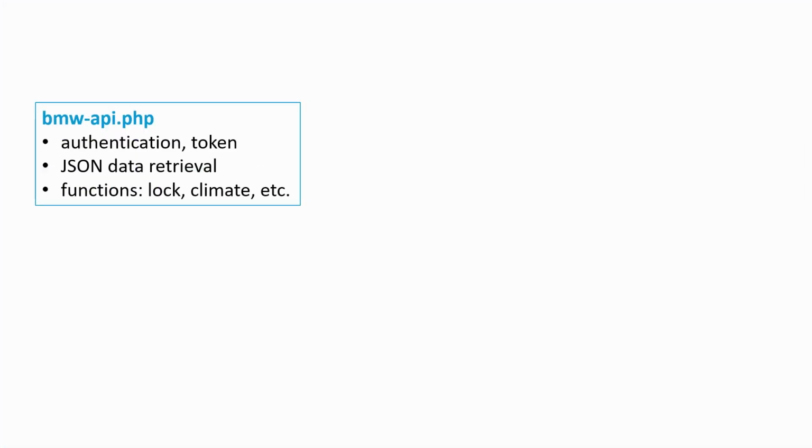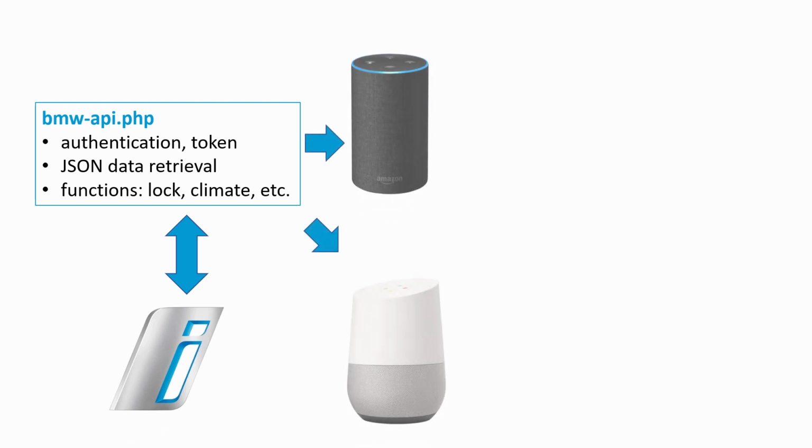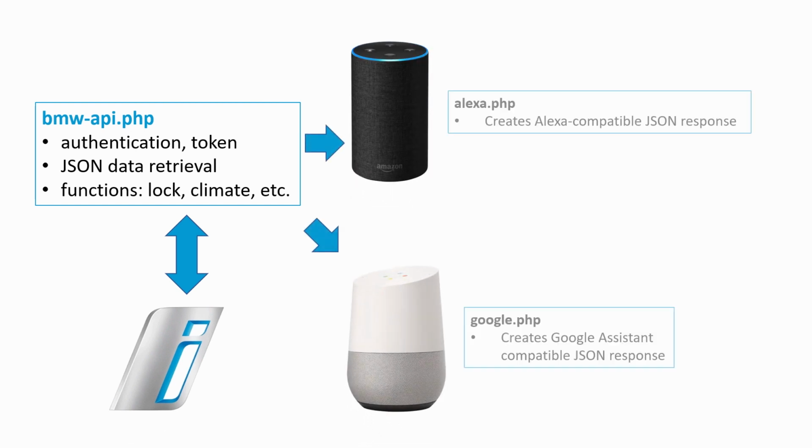Taking a look at how I broke down the code, BMW API handles the authentication, token, JSON data retrieval, as well as outgoing remote functions like lock or climate. It's what talks to the BMW servers. When it receives an incoming request, it forwards it to Amazon or Google appropriately because they each have different interfaces.